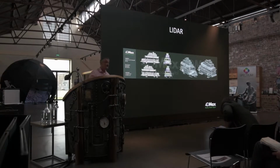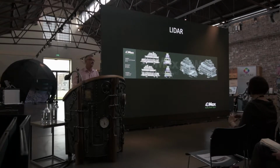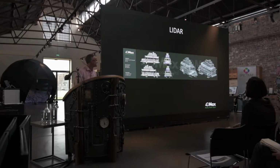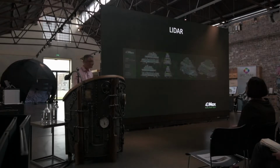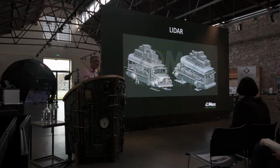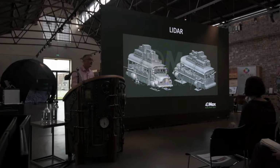So again, it doesn't matter what these things are. It can be a building, a structure. This is the bus from Valerian, so some big market scenes. And the sort of level of detail we'll get with a LiDAR scanner. So the way that we do a lot of scanning is getting huge quantities of data and working backwards.